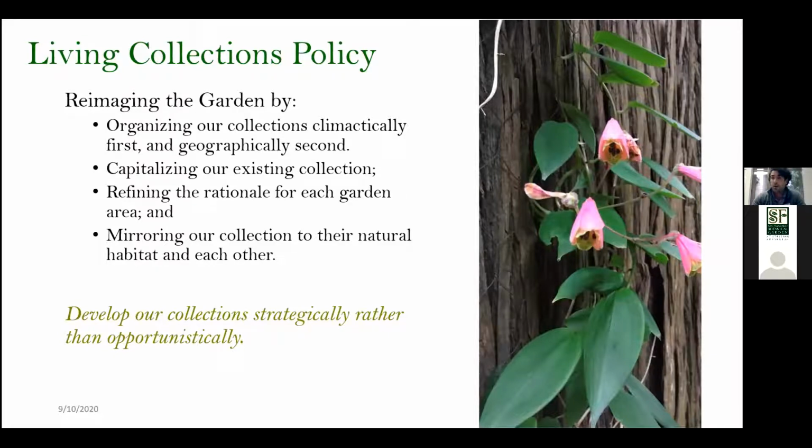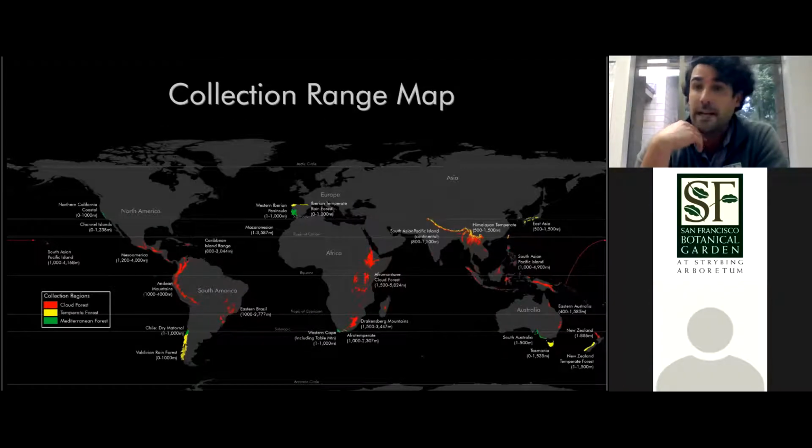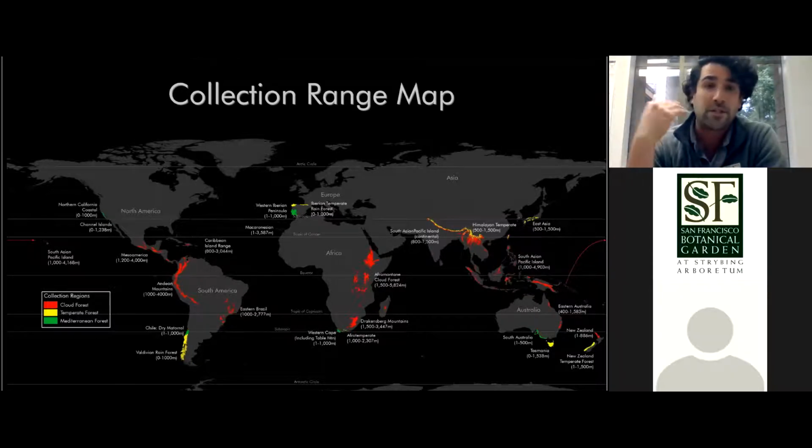And so part of that is looking at parts of the world where we would want to get our plants from. What you can see here is a map we've generated over the past couple of years, really identifying parts of the world that have climates most similar to ours. Using data on elevation, rainfall, and temperature variations, we're starting to see where our collection should come from.